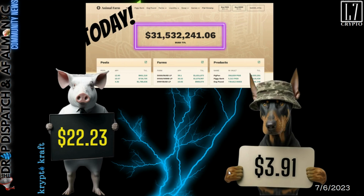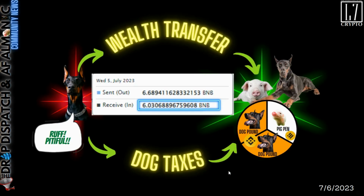Man, these prices you would have never thought we would see at all. All right, let's continue. And I guess people are still transferring the dogs and doing whatever they're doing. Like I say, it's an individual endeavor. So obviously, you can see there's 6 BNB. One third went to the pig pen, two thirds to the dog pound stakers.